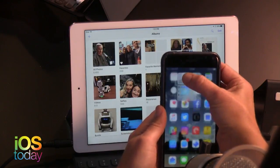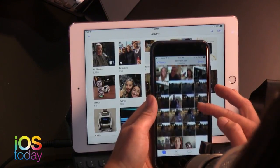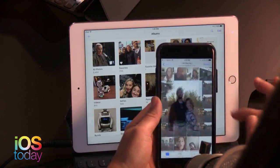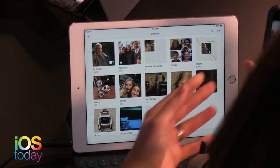Okay, so let's 3D touch Photos. If you just want a memory, what was going on a year ago? There we go. I love that. I use that a lot. Those are all the pictures I took just one year ago, which is great. Isn't that fun? Just for a quick little memory jab, if you will. So it's the nostalgia button.